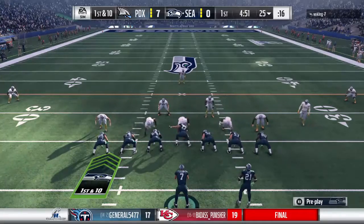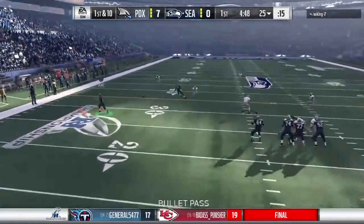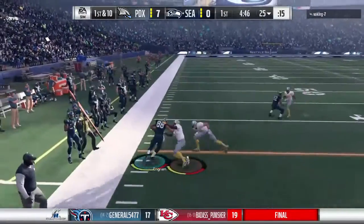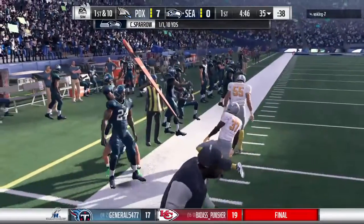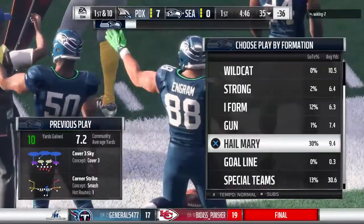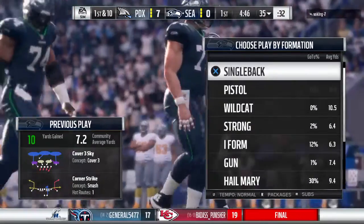And the D-line pinching together must be expecting the run. They'll come out throwing here to start the drive. Throw left side, complete to Ingram. And he's out of bounds, able to take this one up to the 35. 10 yards there to start the drive, and just enough by about the length of the football for a first down.